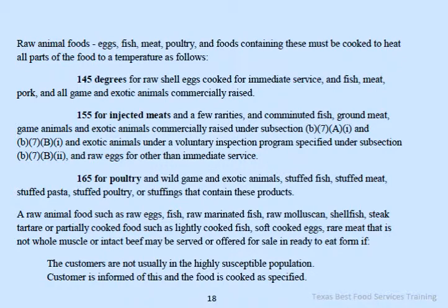155 for injected meats and a few rarities, and comminuted fish, which is ground up fish, ground meat, game animals and exotic animals commercially raised under that subsection, and exotic animals under a voluntary inspection program raised under that section. If they have been, I'm sure they will be labeled that way. And raw eggs for other than immediate service. 165 degrees for poultry, and wild game and exotic animals, stuffed fish, stuffed meat, stuffed pasta, stuffed poultry, or stuffings that contain these products.